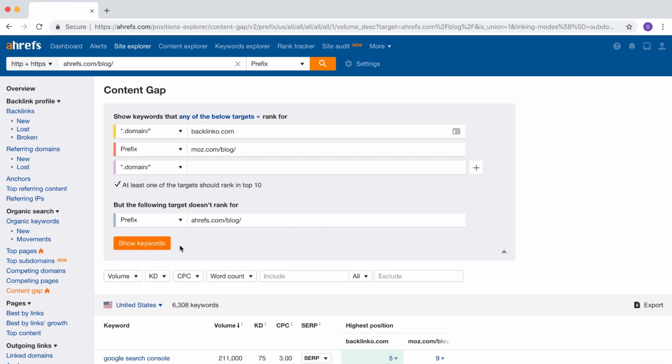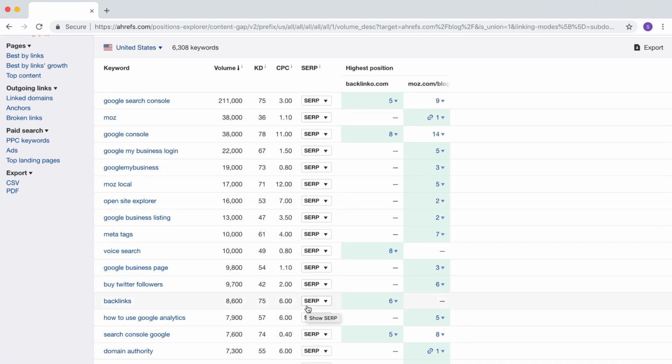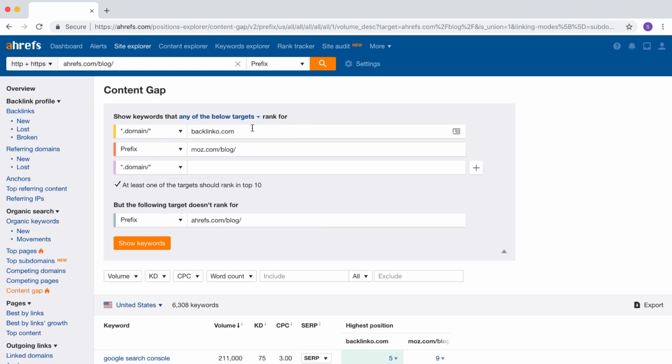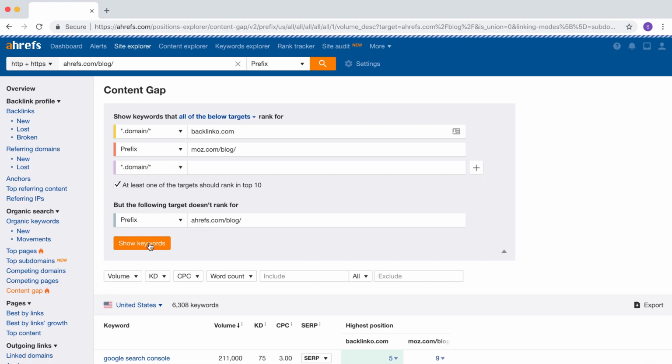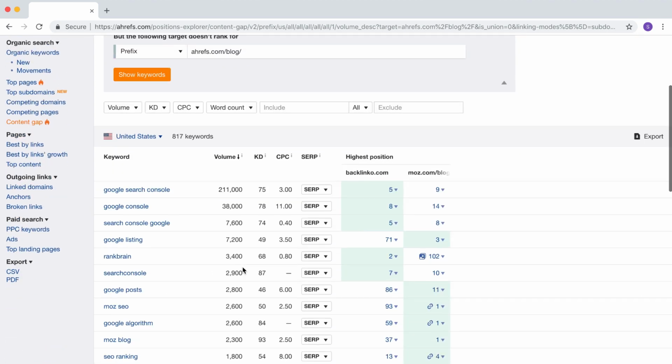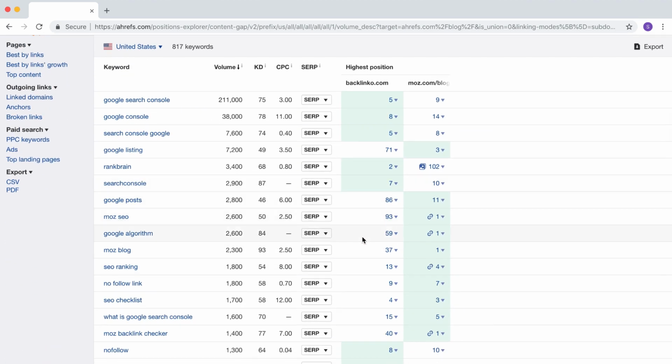And right away, you can see all of the keywords that these sites rank for in the top 100, where one of the sites ranks in the top 10, but ours doesn't at all. Now 6,300 targets is pretty overwhelming, so we can make one small adjustment here to narrow in on more relevant topics. If we change this dropdown to all of the below targets and run the search, it'll only show the keywords where both of these sites rank for the keyword and ours doesn't. And now we can easily cherry pick the ideas that we should go after.